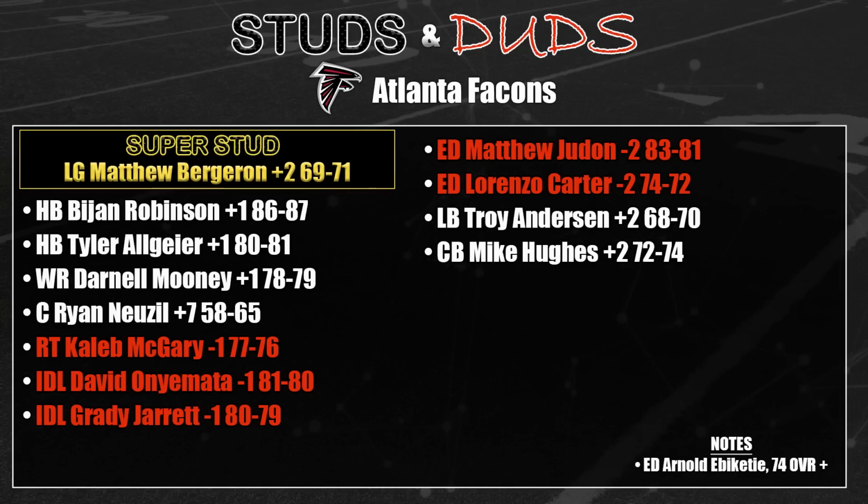But it hasn't been all good for the Falcons. One player going down on the offense is Caleb McGarry. He's been just fine in the run game. That's been a strength for him for a while now, but his pass protection's been really, really rocky this year.